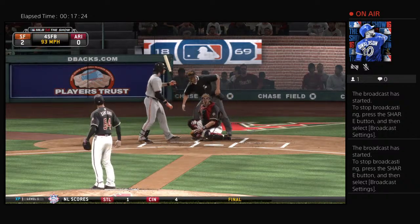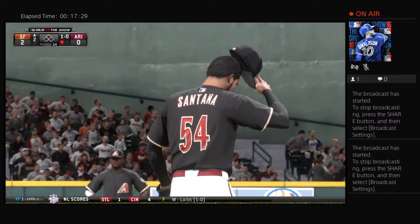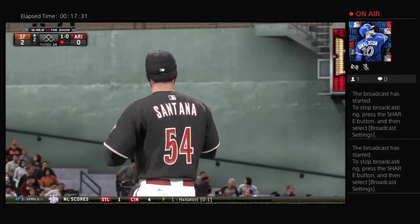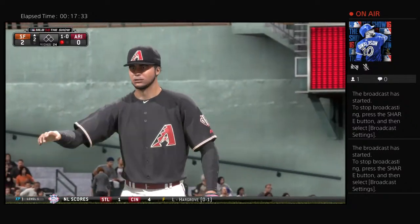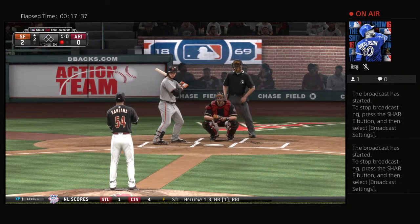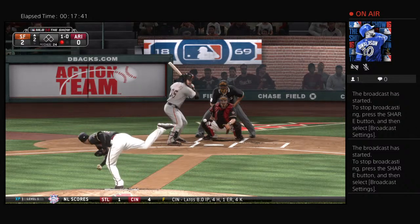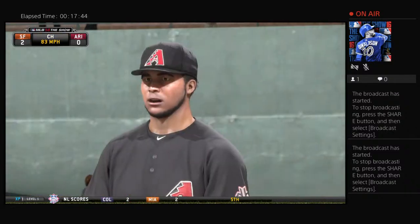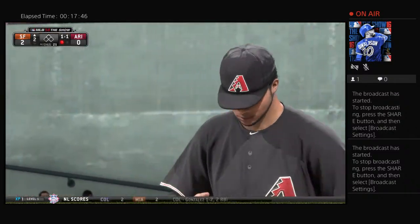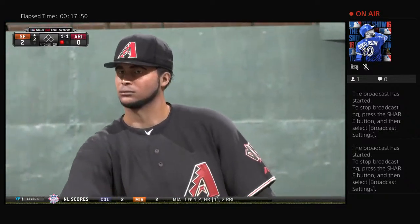And that's high for a ball, 1-0. Oh, and he had him guessing there, and it's a ball and a strike. Yeah, just really jumping out at that last pitch. He had him thinking fastball, maybe even slider.